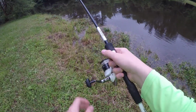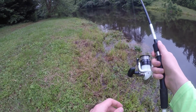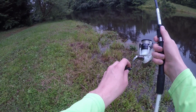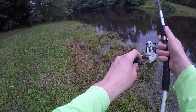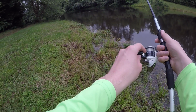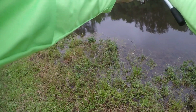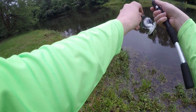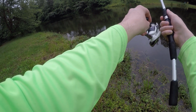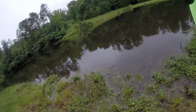Let's work this bank this way. That was pretty cool, man. That was just me getting it close to the shore, and I was just reeling it up. Maybe he's chilling around here, I don't know. Or maybe he followed it in from the bed area.